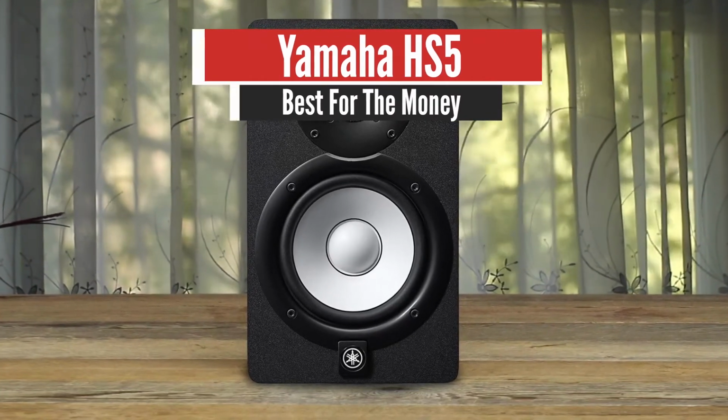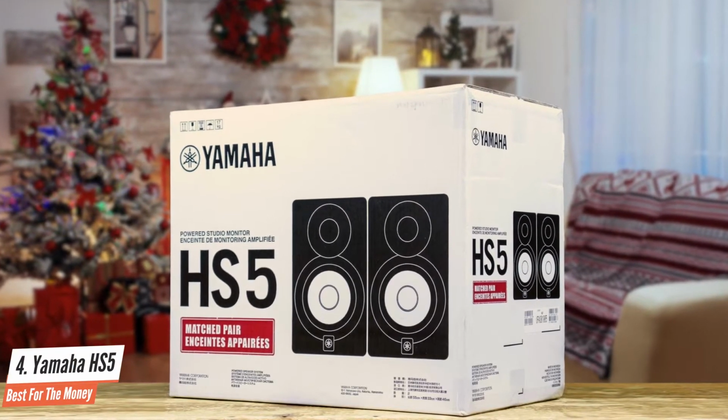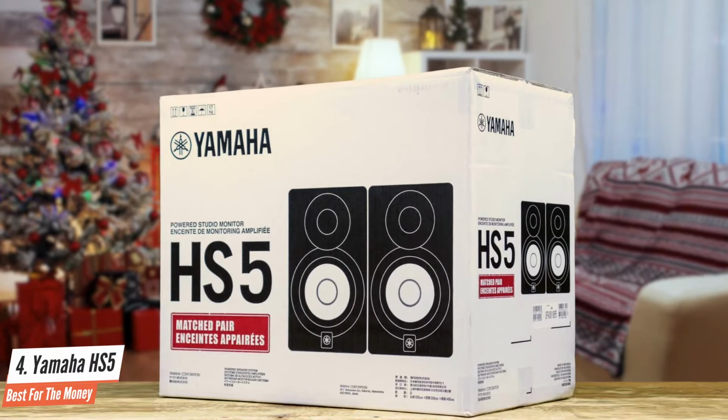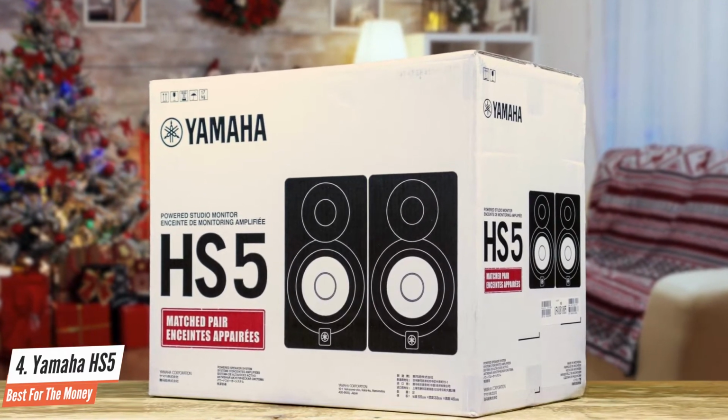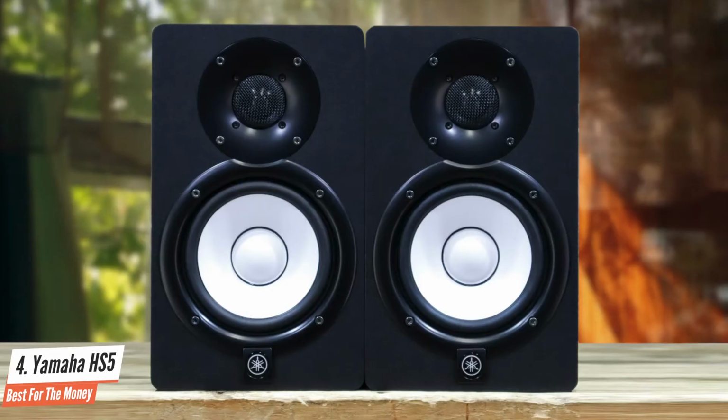One of the best-known names in audio equipment, Yamaha always deliver great quality. When it comes to the Yamaha HS5, you can rely on them to deliver a great sonic platform. Although the Yamaha HS5 doesn't feature added treble or bass frequencies, this isn't a design flaw. Instead, the HS5 is created to deliver honest and accurate playback.